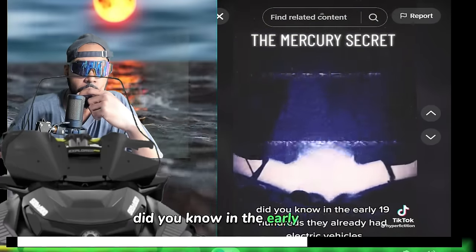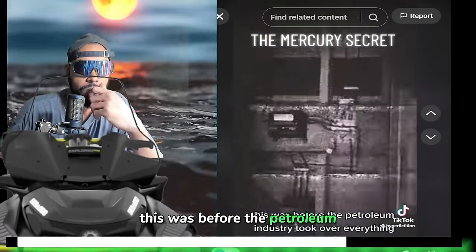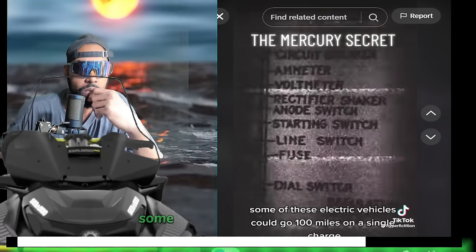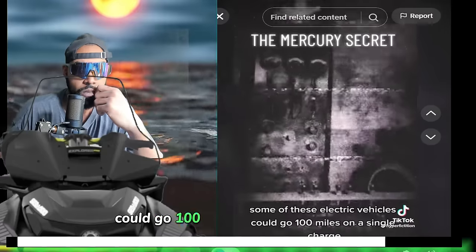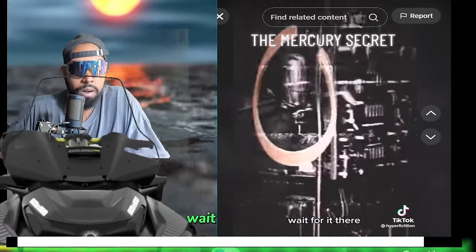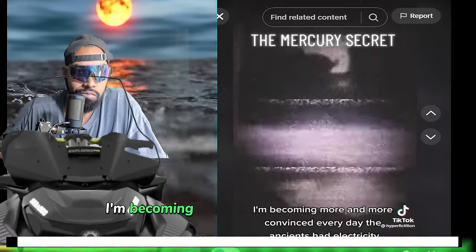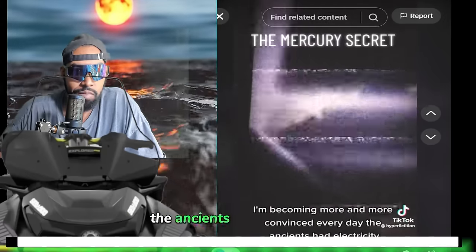Did you know in the early 1900s they already had electric vehicles? This was before the petroleum industry took over everything. Some of these electric vehicles could go 100 miles on a single charge. And what do we see right here? Wait for it, there. That would be a mercury arc rectifier. I'm becoming more and more convinced every day the ancients had electricity.